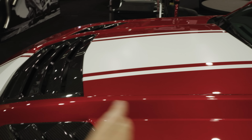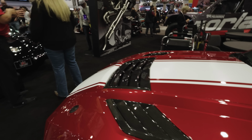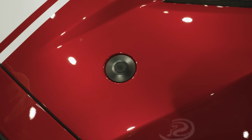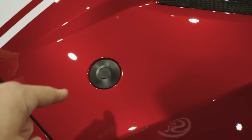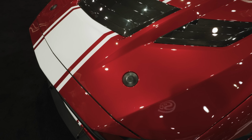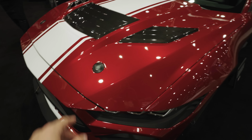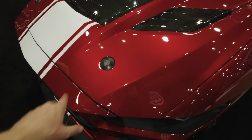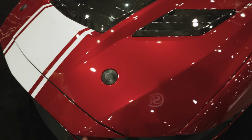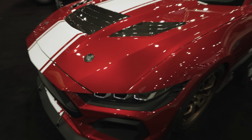Plus you have this Super Snake stereotypical badging, which I really like, alongside the striping kit. These hood pins are also derived originally from the Shelby GT500. That's when Ford first introduced this design. Going back to my days when I owned a Shelby GT350R, it was funny because on track days, I would notice the hood start to buckle, and these hood pins really help to lock it in. When it comes to opening it up, when you unlatch the hood from the inside, you push down in on that pin, and it releases each one of those links that connect it all the way down.